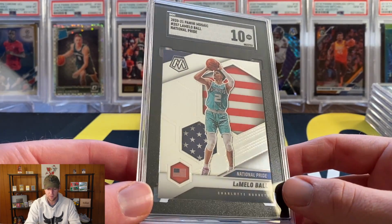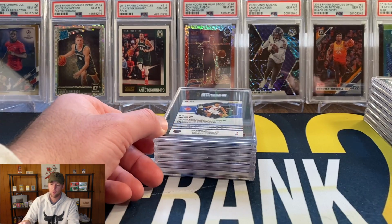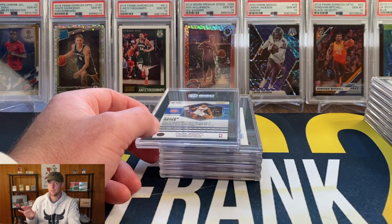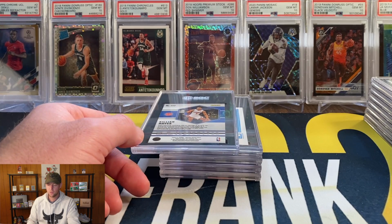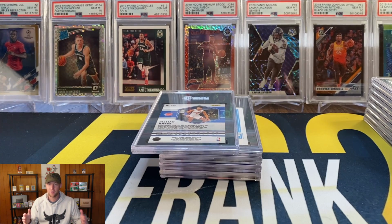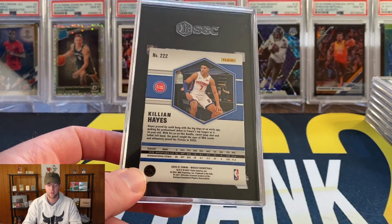Again, these base cards are a lot tougher than the parallel cards, so I got a 10 on the LaMelo National Pride. That one, I'm kind of up in the air on. I'm not actually sure if I'm going to put that in the lower end or the standard series, because again, the National Prides, the value just isn't crazy on those, but at the same time, it is a LaMelo. But then there's also nothing to go off of, so I'm not really sure where I'm going to put that one. Stay tuned on that.